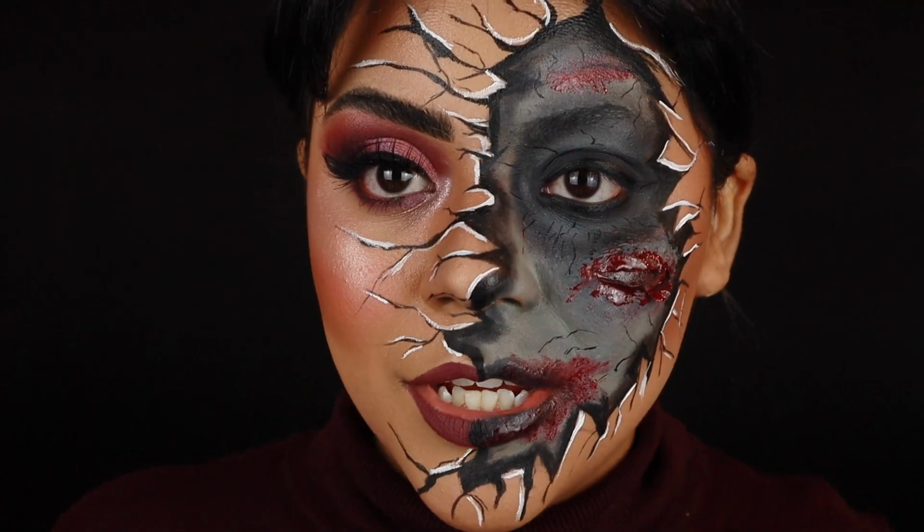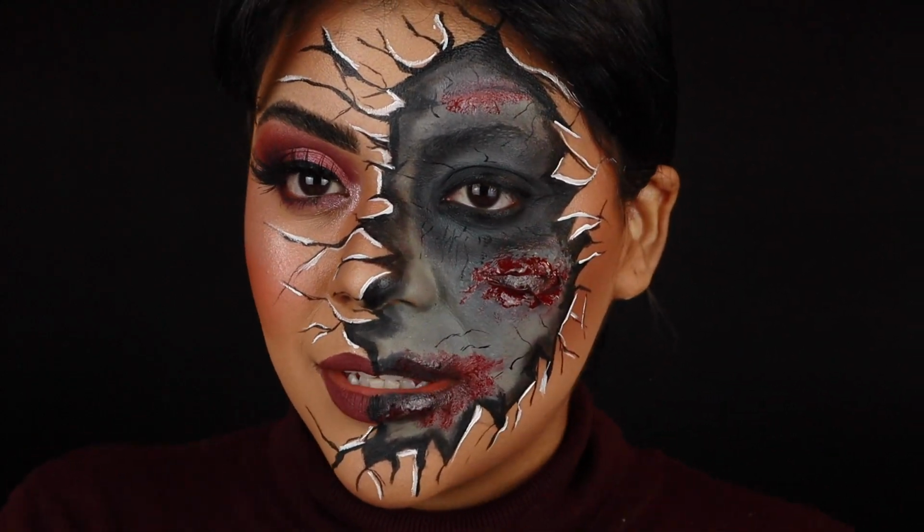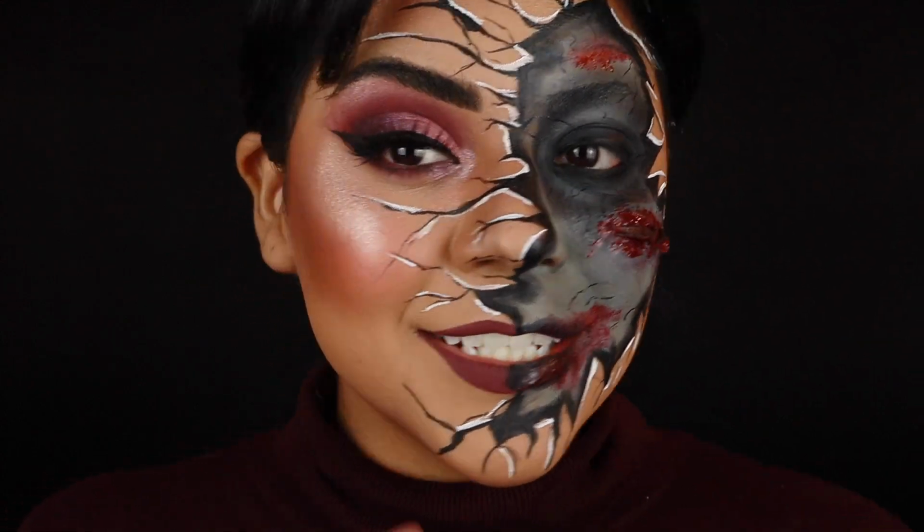So now I'm pretty much done. I'm going to add in that white contact. I don't think I'm going to do lashes on that side. I'll put some mascara on, but I don't think I'll put any lashes on. And I will be right back.